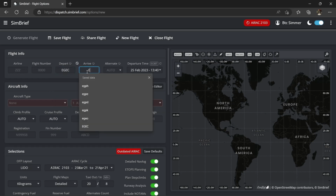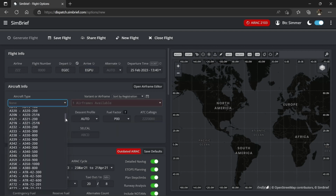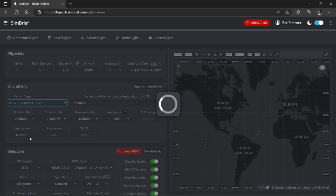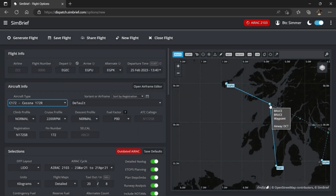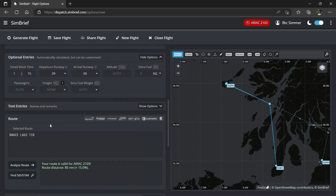EGEC, we'll go EGPU, go aircraft, we'll go Cessna. Here's the route it's got for us. So remember now it changes everything, so we're going to get our registration in there. There it is, it's saved in there. So this is, oh yeah, it's down here, Bruce L62 TIR. So it's 86, so no big deal, that's fine. We can do that, so go Bruce, L602 airway and then TIR.